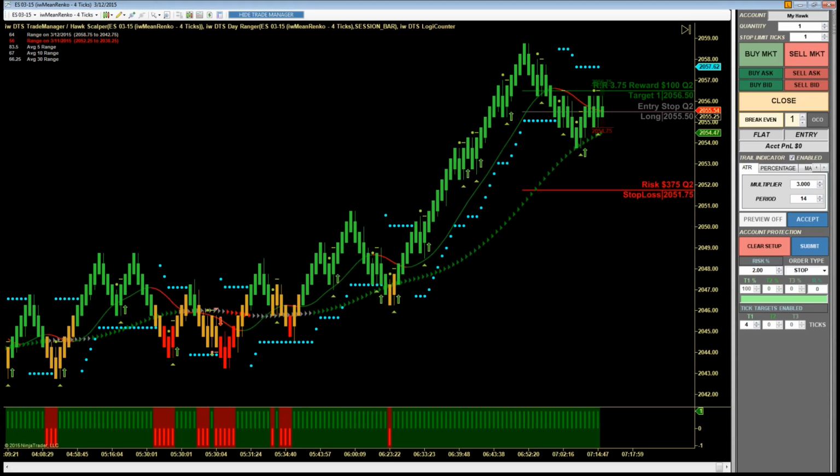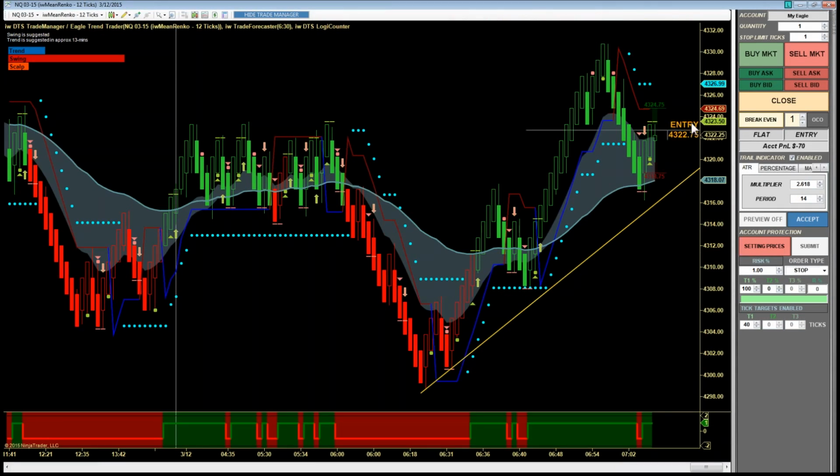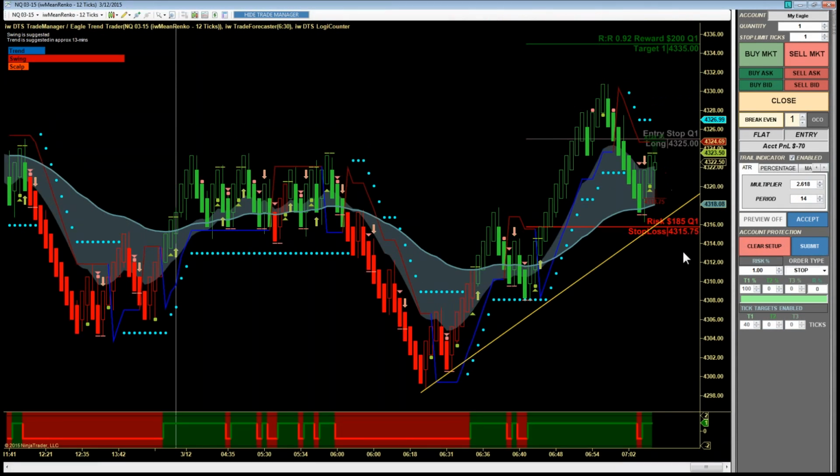All right, well, we're going to put this one on the shelf because I heard some other signals printing, and I am still watching. Okay. We do have an Eagle signal printing here. And I would probably set it up like this.